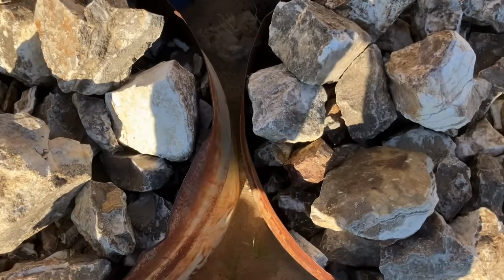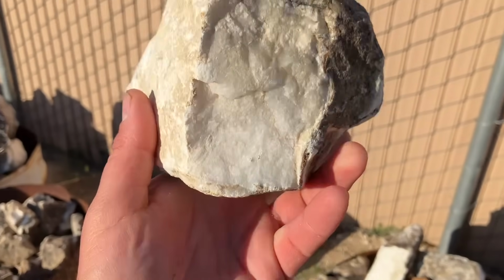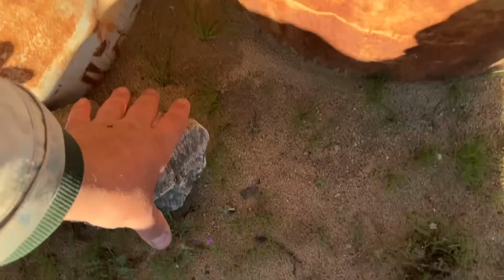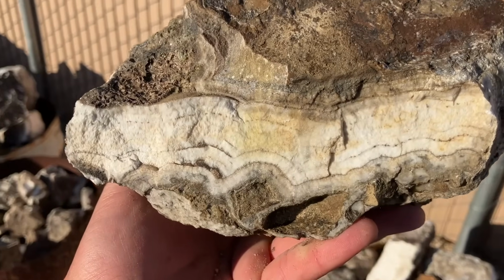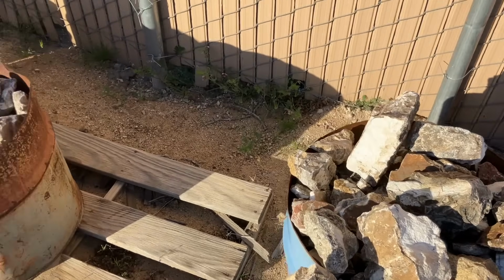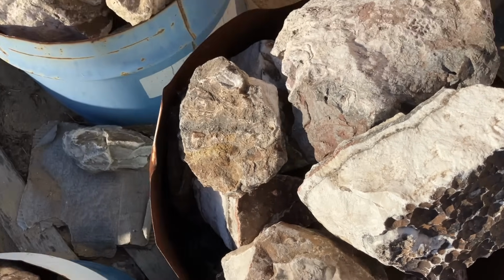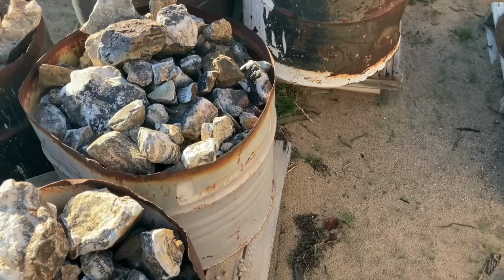This is a piece that you definitely do not want because it's just all onyx, very little lace. Someone might want it for an art project. And this one is lacy, but no dendrites. So you've got to know what to look for, depending on what you're going for. Someone out there wants that big white piece that doesn't have any lace in it, but I'm after the dendrites. I'm after the honey.